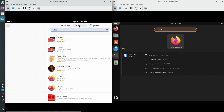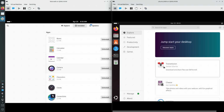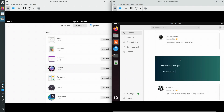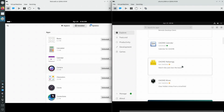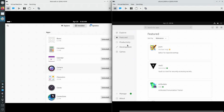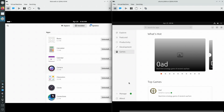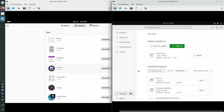Nice touch. Installed applications. How do we see the installed applications? I'm not sure. How do we do that? Featured. I don't know what featured I want. The list of applications that are already installed. This guy, manage. Installed and updated.